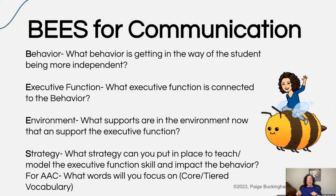One of the things you will find on my website is what I call B's for communication. B's is based on the SET, which is student, environment, task, and tool, from Joy Zabala. And this uses that same format that I want you to think about. What is the behavior, or what is the action or the thing that is getting in the way of the student being more independent? Maybe with communication, it's the student's not initiating. Maybe it's that the student only requests. Maybe it's that the student has just a very finite repertoire of words that they use. So what is that thing that may be getting in their way?